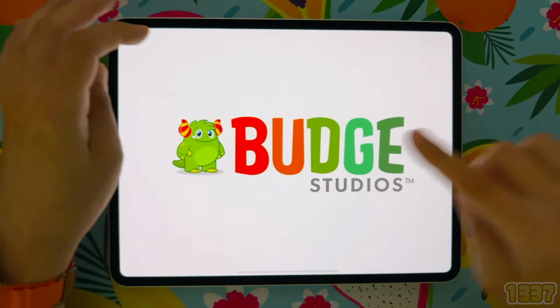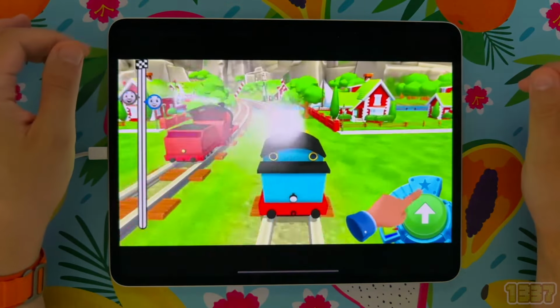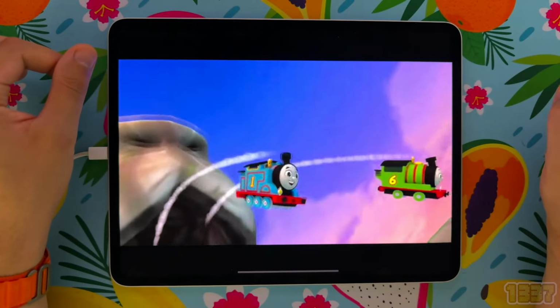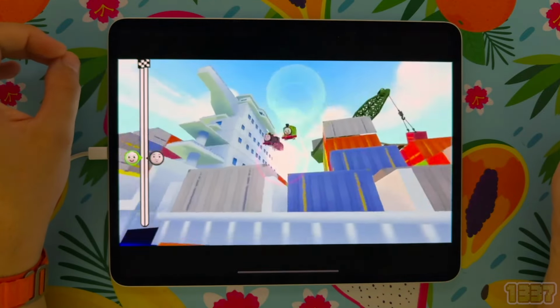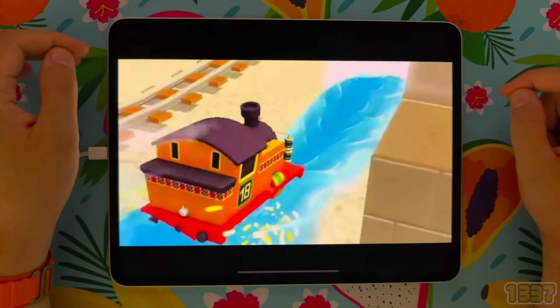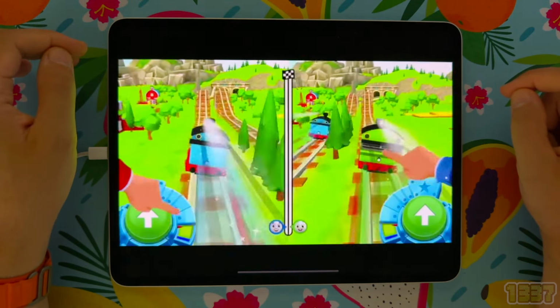The hut in the middle, right? Go, go, Thomas! Tap, tap, tap on the green button to start up your engine. Go! Choose a racer. Percy. Kana. Nia. Choose between racing solo or versus a friend.